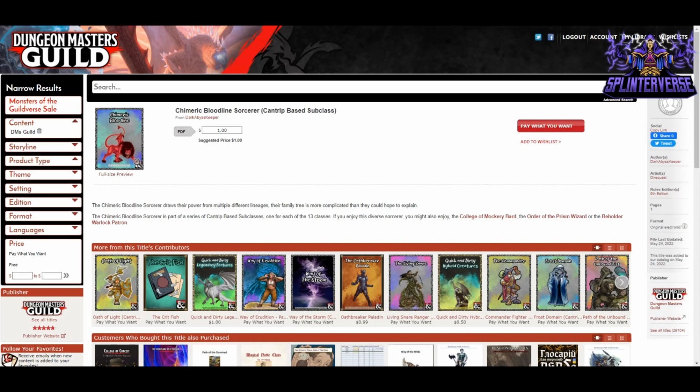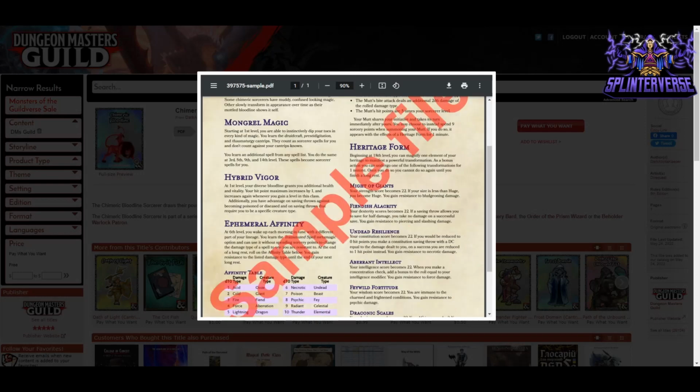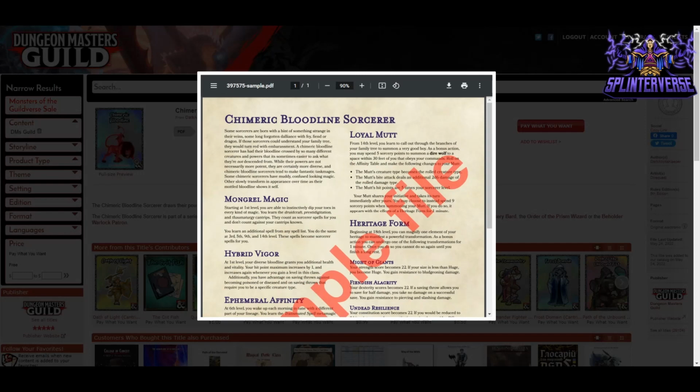This is part of a series Dark Abyss Keeper has been doing since I don't know how long, but they've been taking these cantrips and building whole subclasses around it, which I think is a really fun concept. And we've looked at least one of those. I don't know, maybe more than one. And I've always enjoyed the ones we've looked at. So you've got something called Mongrel Magic, Hybrid Vigor, Ephemeral Affinity. I mean, all kinds of cool names already.